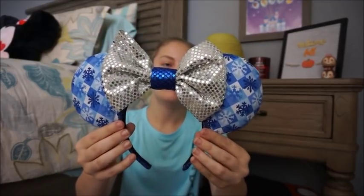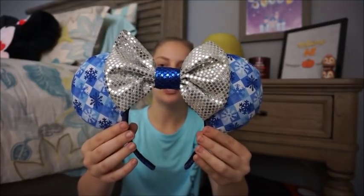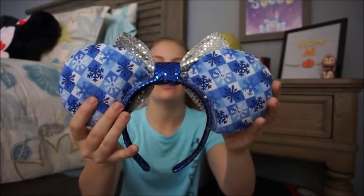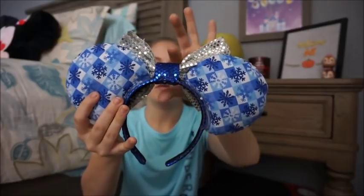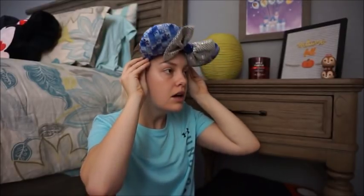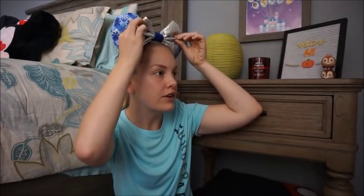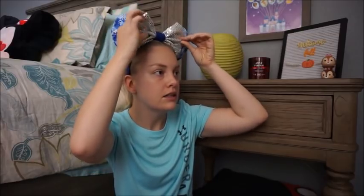It is a beautiful darker blue and lighter blue gingham check with snowflakes on top. And then the bow is a huge silver metallic bow with a blue metallic piece wrapped around. They're very light with how big they are. My mirror for my closet's right here, so I'm just kind of checking out my mirror here. Those are precious. I really like those a lot. They're very light, like I said, and they're different. They're not typical Frozen colors, so you could have these for Frozen, but you could also kind of just wear them for Christmas. I think those are super sweet.